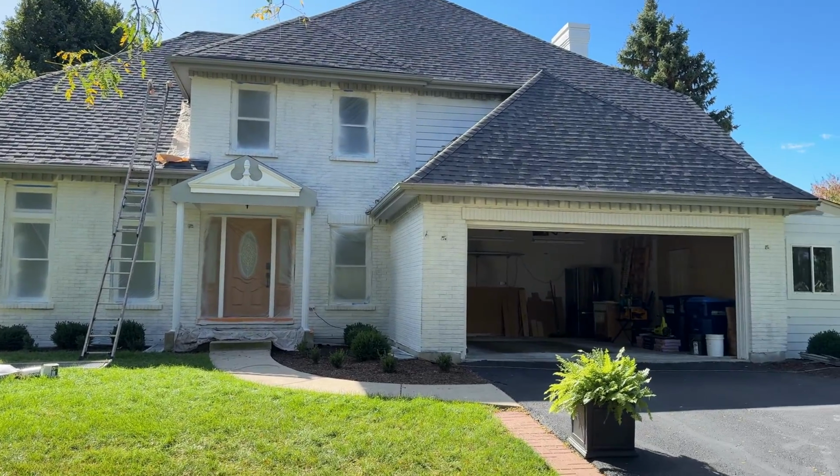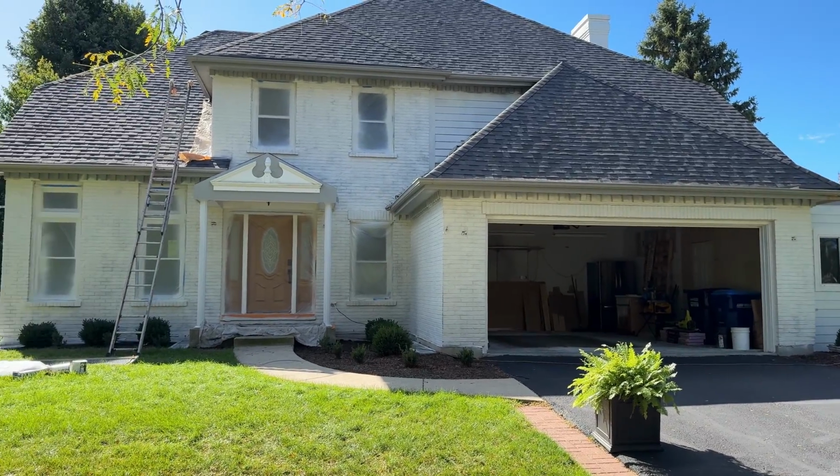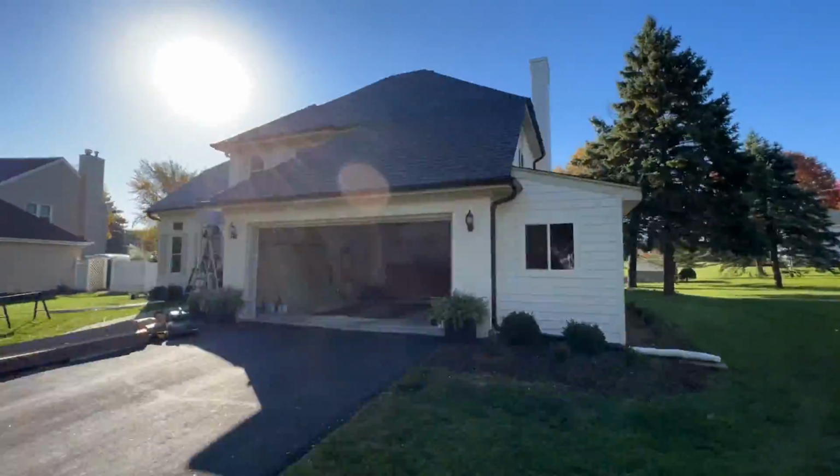And with that, we're gonna give you a little sneak peek of the exterior painting completed, but we need to move on to a very important project, the covered entry.